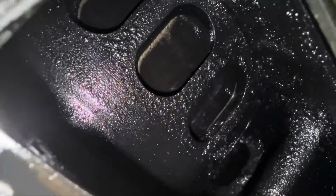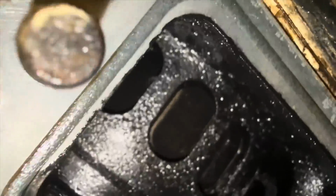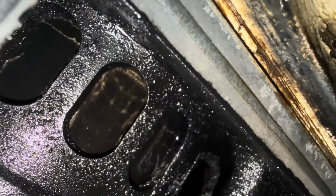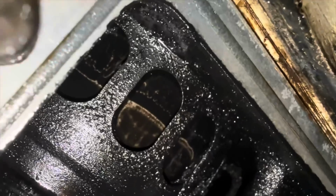Well, quite a bit of oil came out of the airbox cover when we took it off. As soon as we cracked it loose, it was running out of there. And you can see how oily the sides of the pistons are in here. They're not supposed to be oily like that. They're very, very oily.